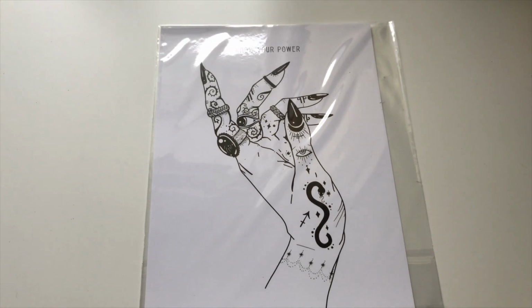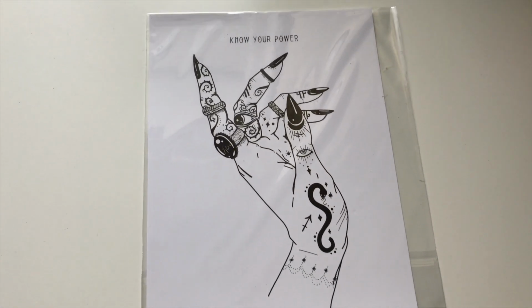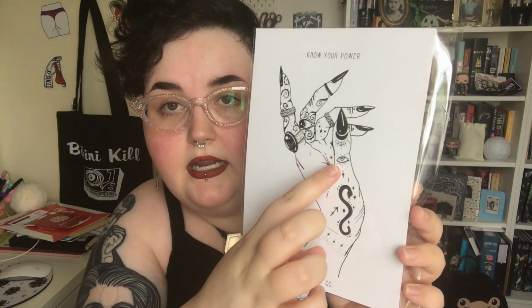And then we've got all different kinds of tattoos on it. And a ring. Oh, there's loads of rings, actually. There's all different kinds of rings. I love the eye there. Yeah, that's really nice. It's quite simple. I like it a lot. So that's all that was in it.